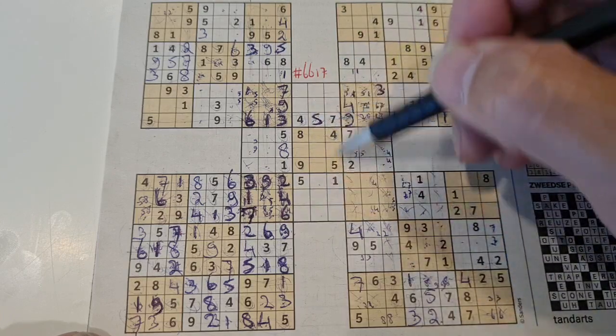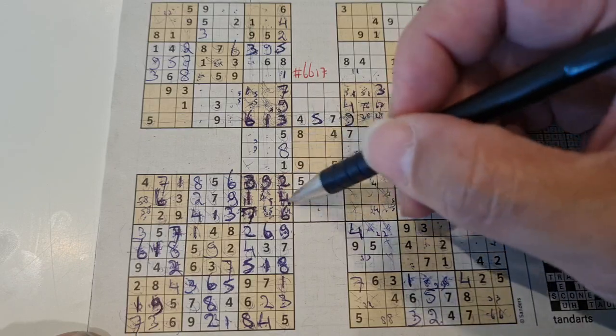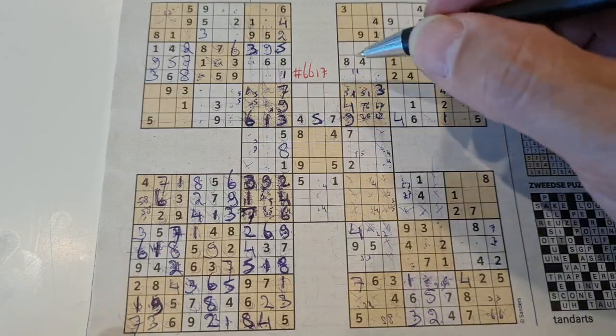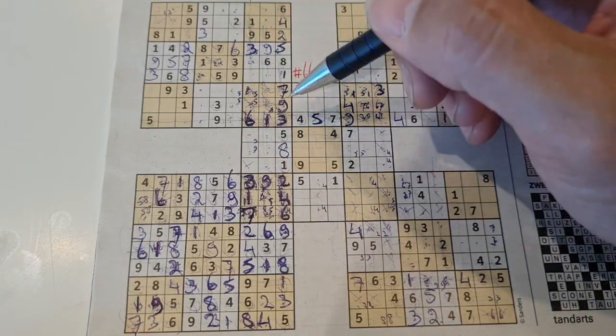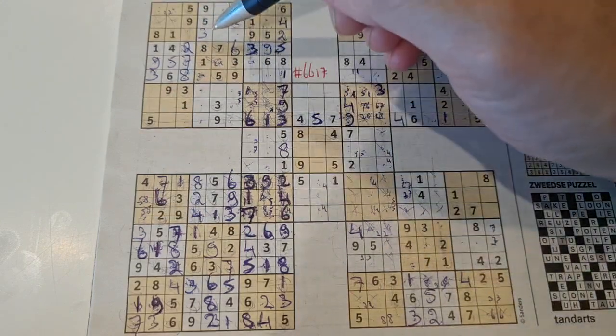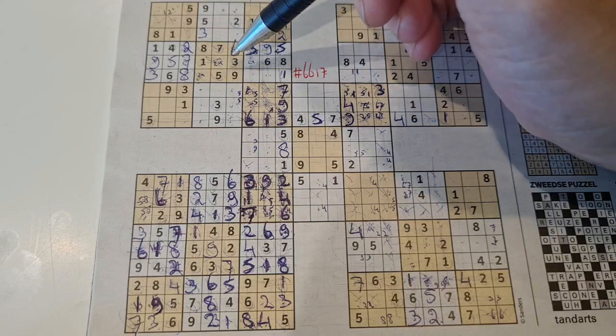Four in this column, four in that column. So the column between, the middle column, the only three places left for the four should be here, here, or there. We see four in this row, no four there. Four could be here. Could be there. Yeah. Five and eight, okay. 35 minutes already passed.